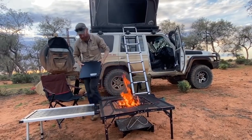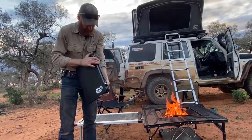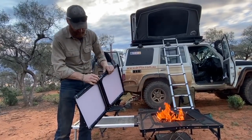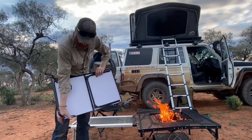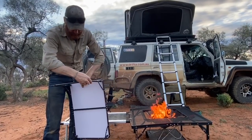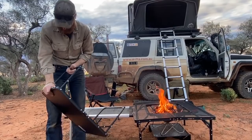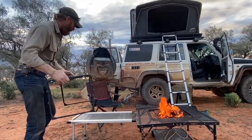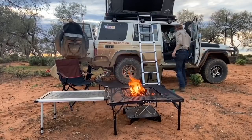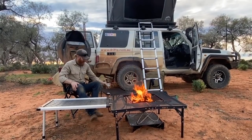This little table. Again, just a light little camp table next to your chair. Put your drinks on. You always need little tables for putting things on. Similar style. Again, it's lightweight, so just be a little bit gentle with it. And you do have some adjustment in these legs here. You can pull it out to a second height, which gives a nice little table to put your beer on. So that's it.